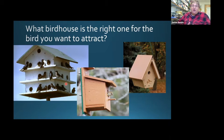And if you ever go to some of the markets here and there, there are people who build birdhouses in and around the city, and they're experts. They'll tell you what birdhouse to put up and how to put it up and how to attract birds and that sort of thing.